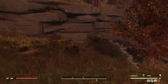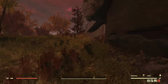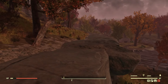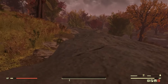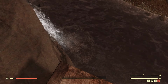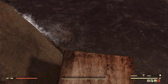Also an area where you can plop down your water purifiers to get you some purified water over time. And if you come up to the top of the waterfall, which is where I suggest plopping down your camp, you got this nice area where it seems like people jumped off of. Which I gotta say, this would be kind of fun in real life, wouldn't it? Jumping off into the water down there, if there's no rocks that'll kill you at the bottom, which it doesn't seem like there is.